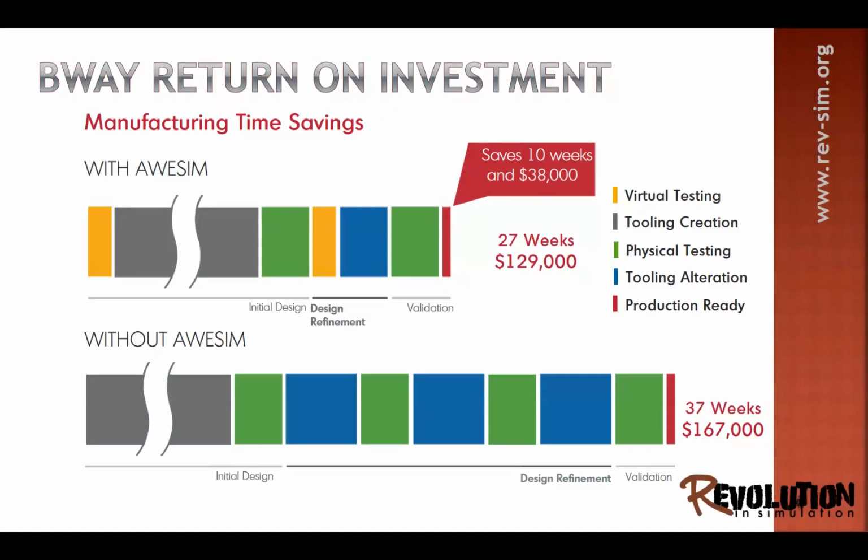But with the AWESIM program, we were able to provide them with some apps and virtual simulations where they can take that CAD file and test it using finite element analysis to see what the strength of it is going to be. Is it going to be able to handle a drop or a crush or a pressurization event if they need that? And that allows them to reduce the iterations. Now, there still is a need for physical testing and some alteration of the tools, but it's much less of a need, they found. In fact, it shaved a good fraction of the time and cost. You can see here, 10 weeks and $38,000 off of their design cycle for new buckets.